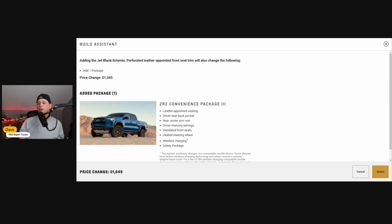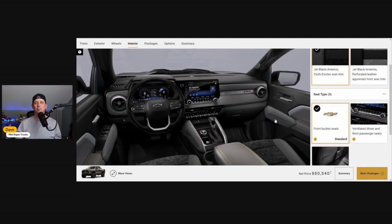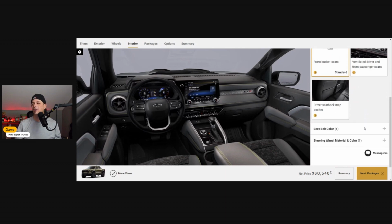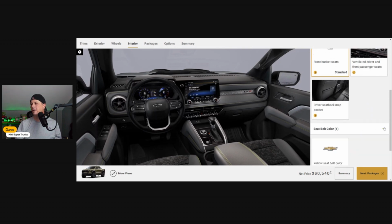So you're getting all the wireless charging, which for $60,000 should be standard, man. But I don't want to bump that up any because Chevrolet's build and price website sometimes can trick you. So let's see, we're going to get front bucket seats. You're going to get the ventilated driver and front passenger seats if we click this package here, which is nice, but this is an off-road truck and we're already at $60,000. I don't know that I can afford to keep adding to this thing.